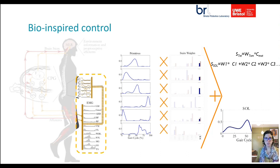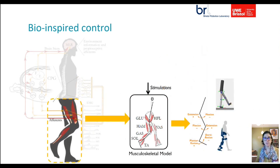Then if we come back to the controller components, these stimulations enter the simplified musculoskeletal model that consisted of 7 muscles. And just bear in mind that this model is virtual, so it's not implemented in the exoskeleton. We don't have a muscle-driven exoskeleton. We have a joint torque-driven exoskeleton. So the activation of these virtual muscles eventually creates the virtual joint torque, a proportion of which can be used to drive the exoskeleton depending on the desired level of assistance.